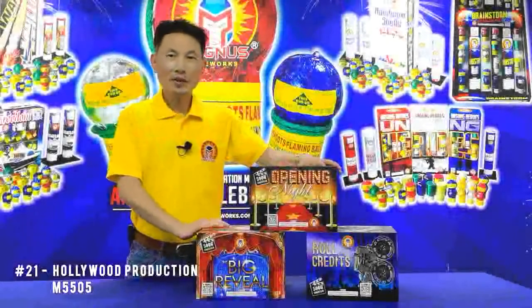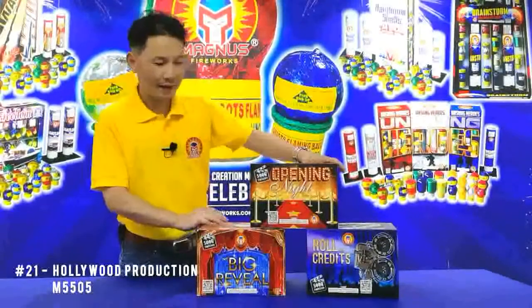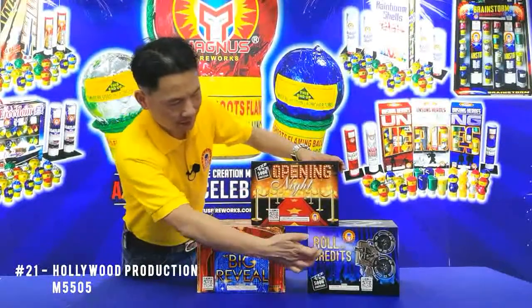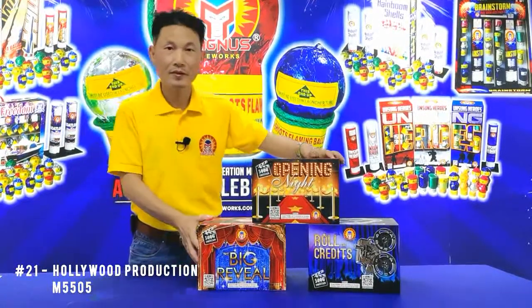Now the hardware production starts. This fountain pack includes 3 different 350 gram fountains, with different designs, different colors, and different topics in this fountain pack.